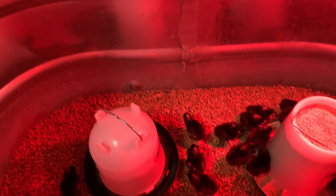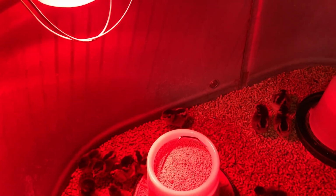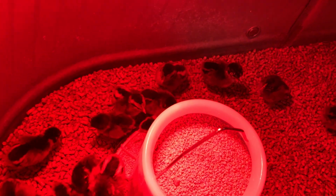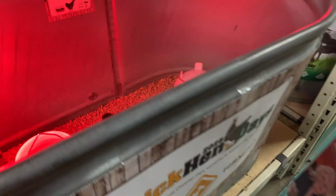These are the Diamond Duchess. These ones are the pink Diamond Duchess. I wasn't really sure what they looked like. And here are the coveted, needed, and loved Barnevelders. Hi, babies. Active little buggers, aren't they? Oh, I'm so excited. Awesome.